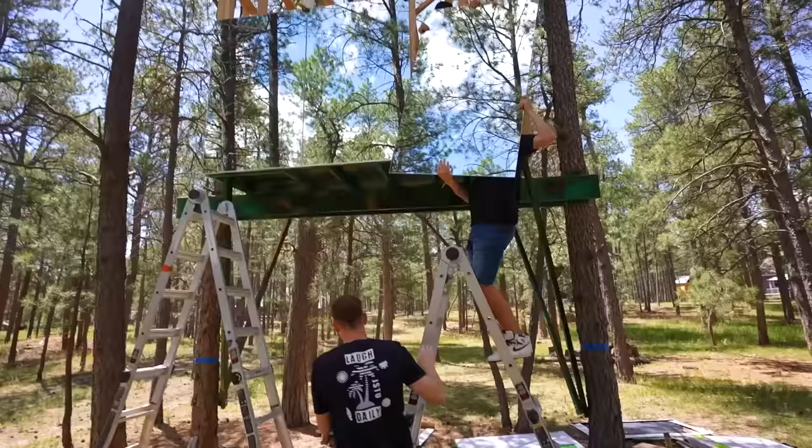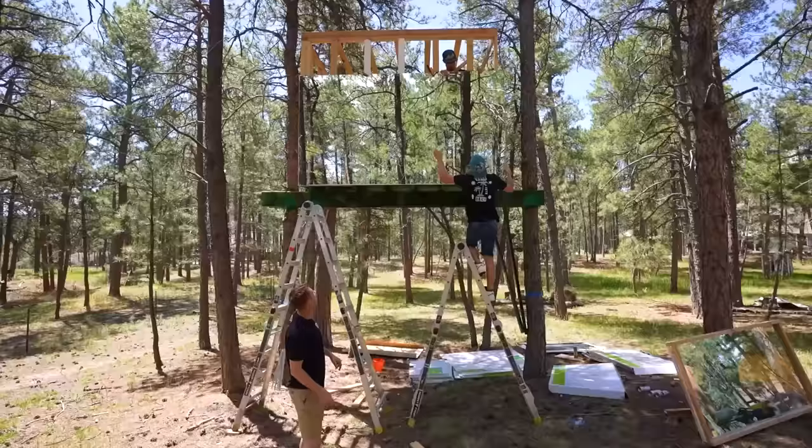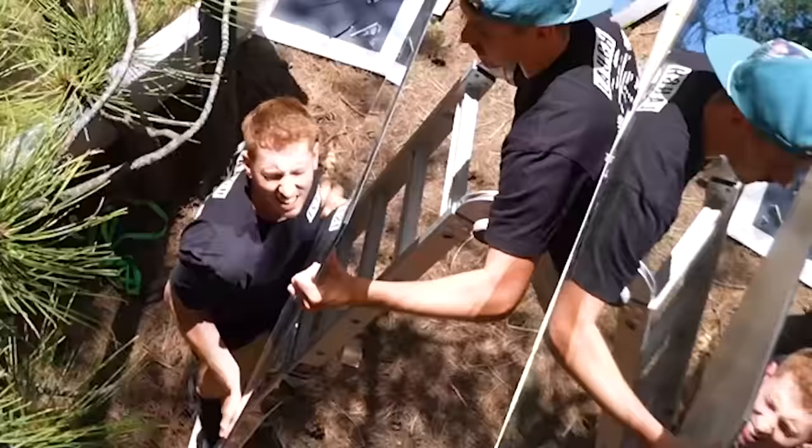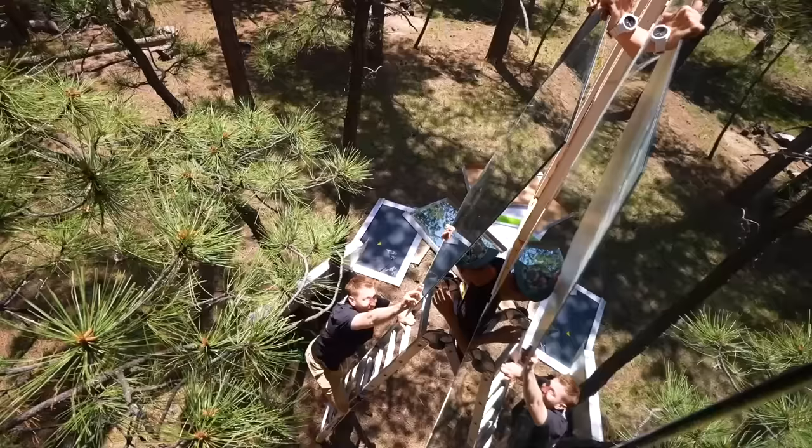Supposed to hail today? No. I genuinely love making these invisible items with the mirrors because it just looks so cool. Check this out. What? This burns my face. You're gonna have sunburn after this, Andrew. You guys got it? No?